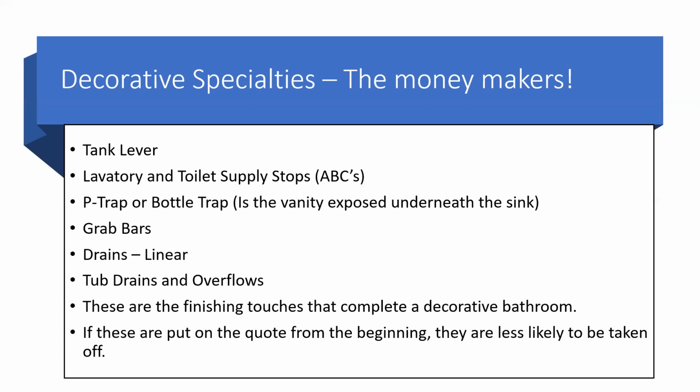So make sure there's linear drains now. That's something customers may not know about. This is something to bring up, changes the look of the shower. Again, tub drains and overflows. And then, like I said, these are the finishing touches that complete a decorative bathroom.